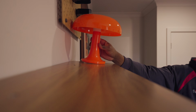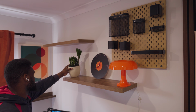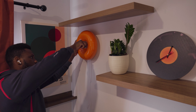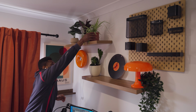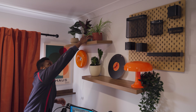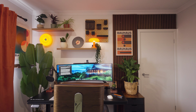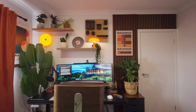On the lower shelf, I placed a mushroom lamp, then paired it with a vinyl clock and a few small plants to add a bit of life. In the far left corner, I mounted this donut lamp, which has become somewhat of a signature piece across many setups on the internet. I then added a few more plants on the top shelf, after which I placed the famous IKEA Bird of Paradise in the corner, and when I stepped back, I had to take a deep breath and bring it all in.